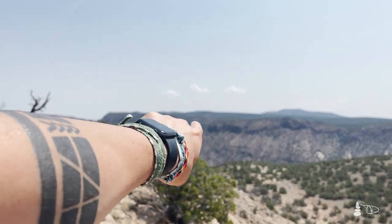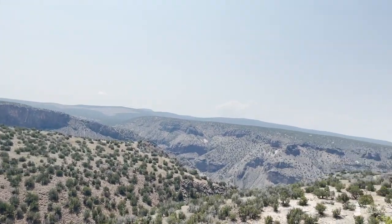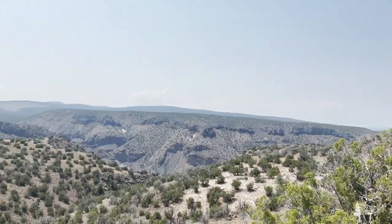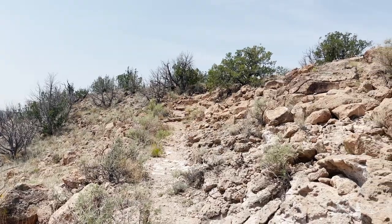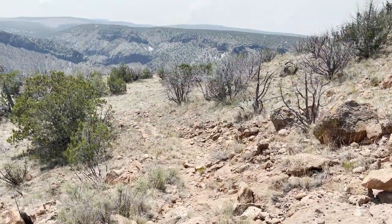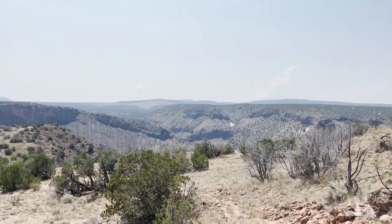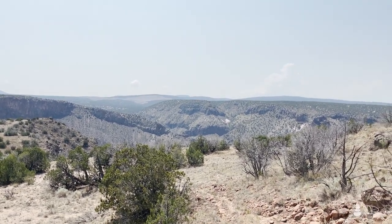So, Frijoles Canyon is up this way with Bandelier. Wow. Pretty, pretty. So it looks like we're finally headed down here. And then, I guess over the edge. I don't know if there'll be switchbacks down or what. Find out.